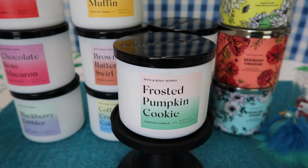And this is also a sort of vanilla pumpkin scent, but you get a lot of bakery, a lot more pumpkin, and yeah, it's just really nice. It's a really nice pumpkin bakery scent. So I'm actually also really excited about this one.